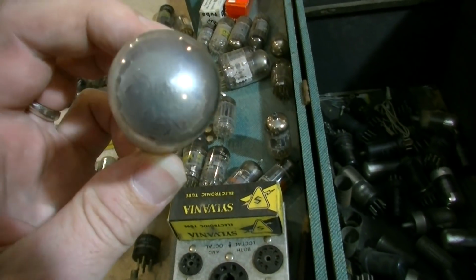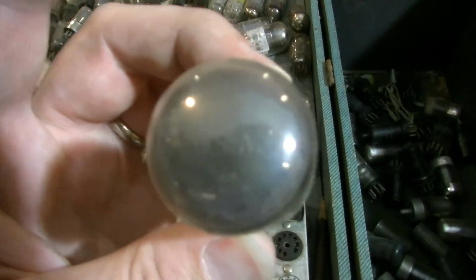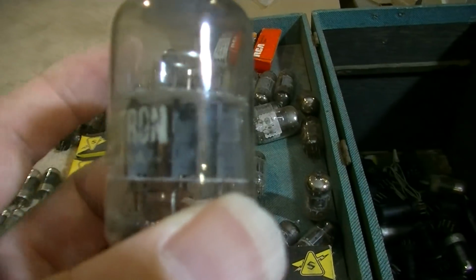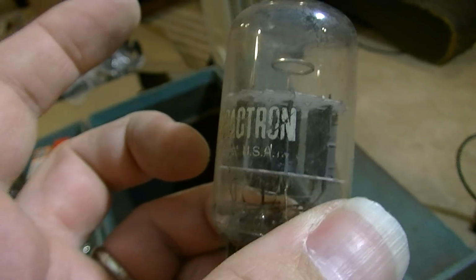in some applications because they are rare. This is a 6AC10. Now a lot of these Compactrons were used in television sets, and you'll see three plates in there. There's 1, 2, and 3.